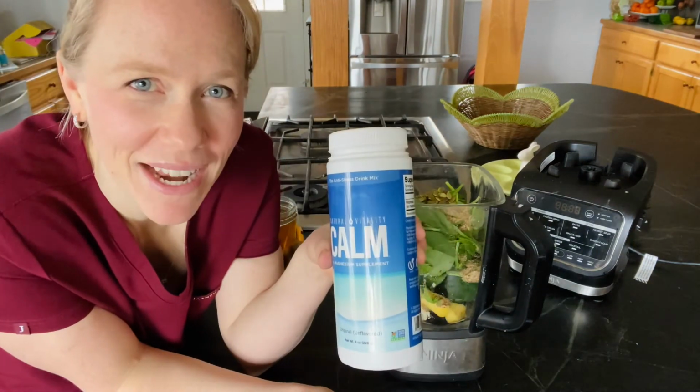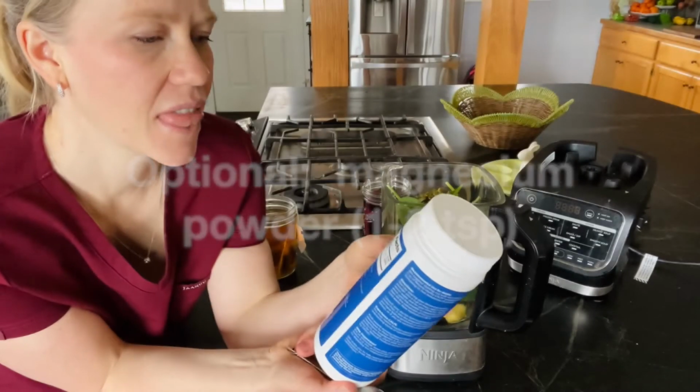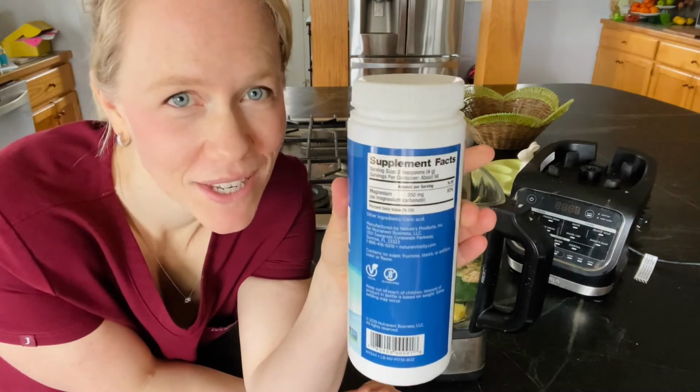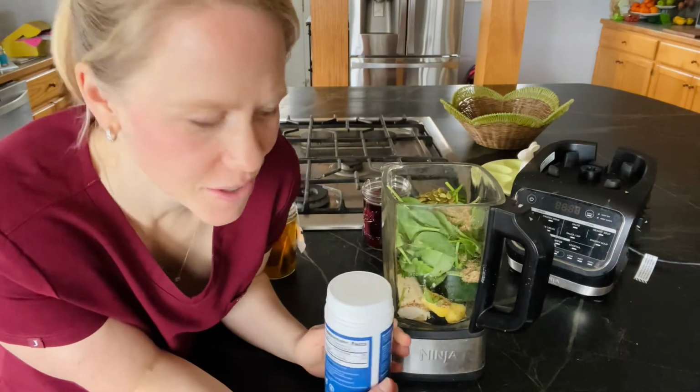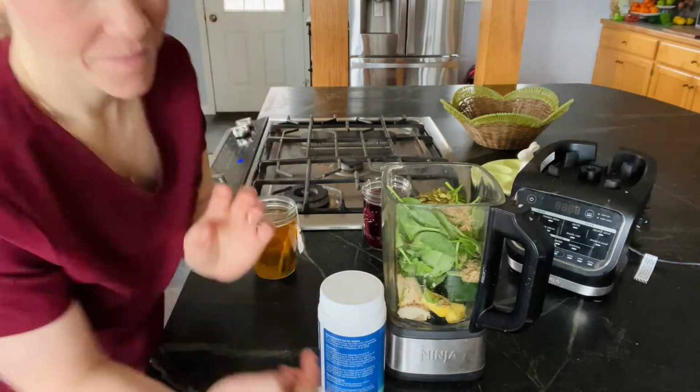If you want an extra magnesium bang and you've got a powdered form of magnesium, this one is magnesium carbonate. You can take 1 to 2 teaspoons and add this into your smoothie. It's not gonna change the texture or the flavor at all.